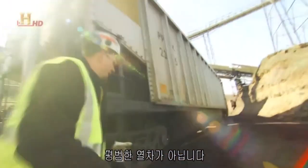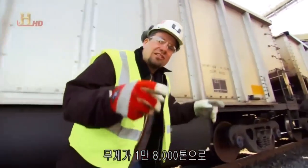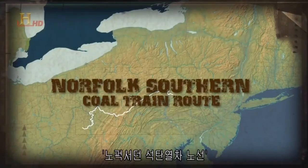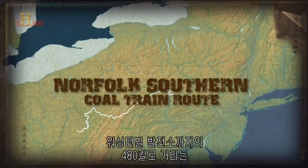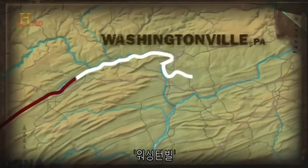This isn't just any train. These Norfolk Southern coal trains can be up to and over 130 cars. That's 18,000 tons of train. That's a lot of responsibility for the engineer that has to haul this train over that track. 300 miles of crucial and often treacherous rail running from the coal mines of Greene County, Pennsylvania, to the power plant in Washingtonville.